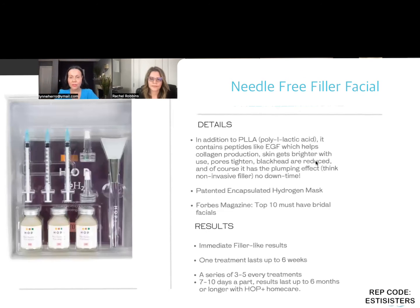Okay, so first we wanted to start with the needle-free filler facial, even though it's not home care, but the reason we're starting with this is because this was the first product that came to us from Korea that was carrying and delivering the polylactic acid for us.